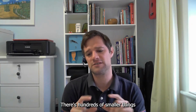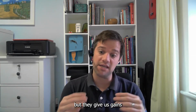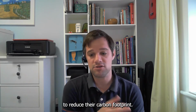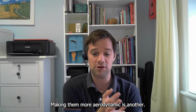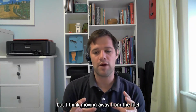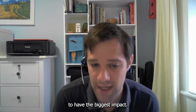And there's hundreds of smaller things, some of them quite complicated, but they give us gains in terms of improving aviation. Building aircraft from lighter materials is one of the things that we can do to reduce their carbon footprint. Making them more aerodynamic is another. So there's literally hundreds, but I think moving away from the fuel they currently use is probably going to have the biggest impact.